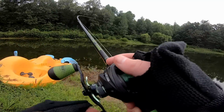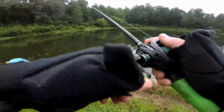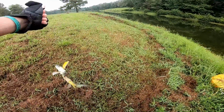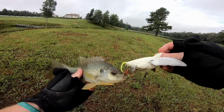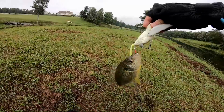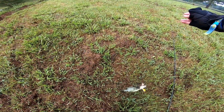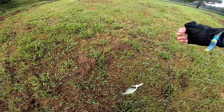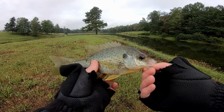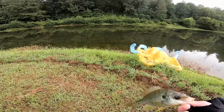No way. Are you kidding me? What is this? Well, if that doesn't go to show that literally fish of all sizes will come up and eat this thing. What is that? Hey, hey, hey, hey. Calm down, buddy. I'm gonna get you off, don't worry. Well, I can say with confidence, this is the first little panfish I've ever caught on the Smuggler. That is crazy. Well, I guess they don't call us donk boys for nothing, am I right, boys?